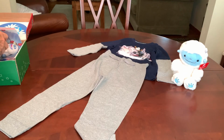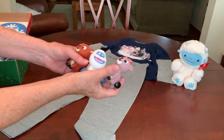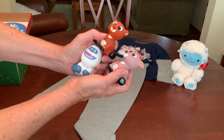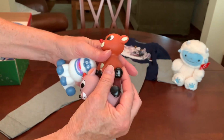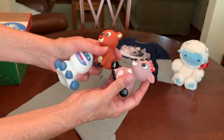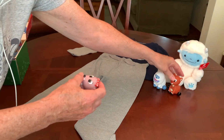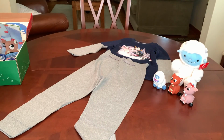He's got 3 cute little bath squirter figures that I found also at Walmart. 50 cents for the 3 of them. They were in the baby department. And we've got Rudolph. This is one of the little cameos you will see of Rudolph. And Rudolph's girlfriend, and a Yeti. It's really cute. So he can either use them as bath squirters or just as toys to play with. I thought they were adorable.